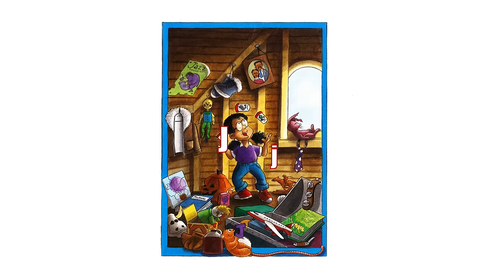The letter J. Jolly Jenny juggles jelly jars of jewels and junk. Can you find the toy jet airplane? How about the brown leather jacket with the fuzzy white collar?